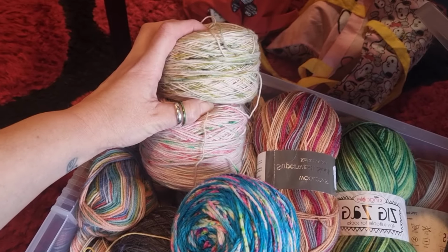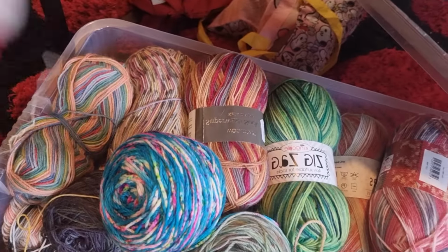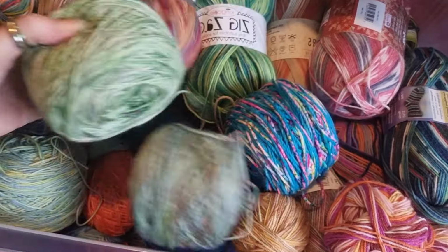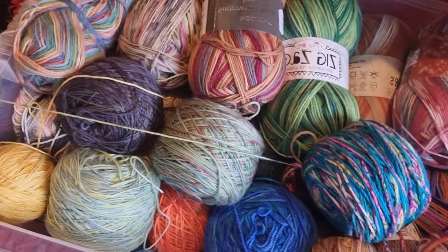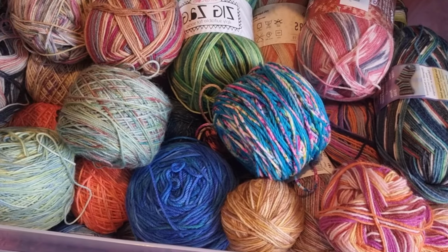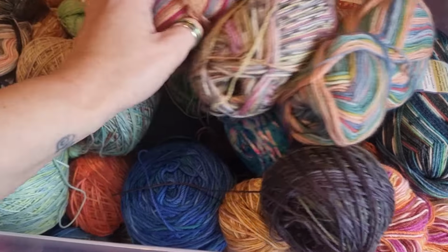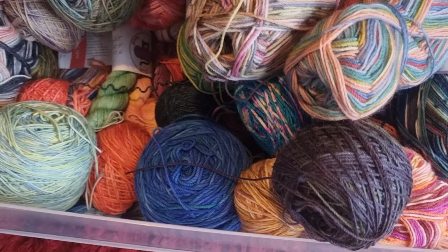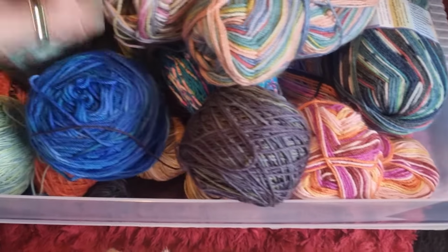Should we change the colours completely? Let me see if I've got another one, because I know that I haven't got quite enough with two. That's an option. Oh, sorry if I'm moving the camera. I think I've got another one of that pink one somewhere. Right, okay. So these are your options. I'll try and cast it on this weekend. You can leave me in the comments what you want to see.